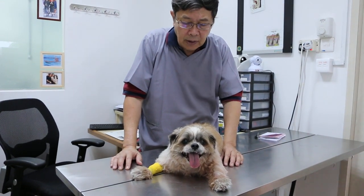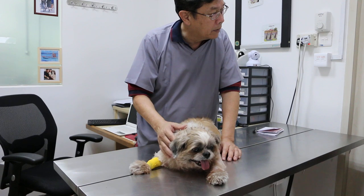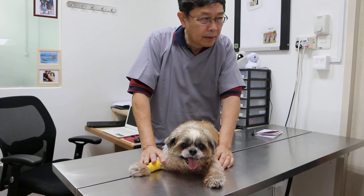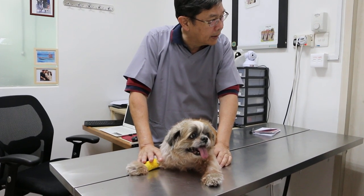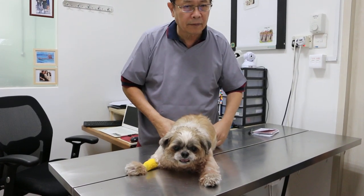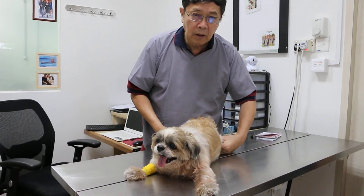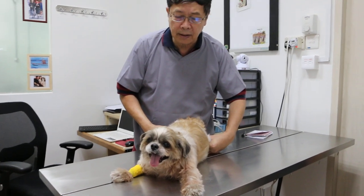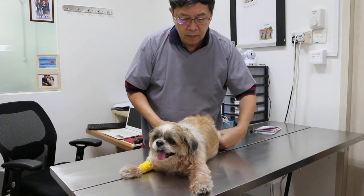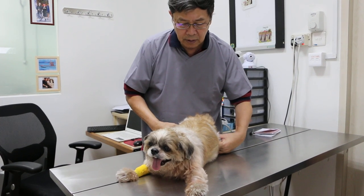So now this dog comes in. Now you can see it's been panting. According to the owner, the dog has been panting when excited. And for how long? From young or from 2 years ago? Before that, does he stop panting? Yes, at home. Because I noticed this dog has been panting for the last 2 to 3 hours.